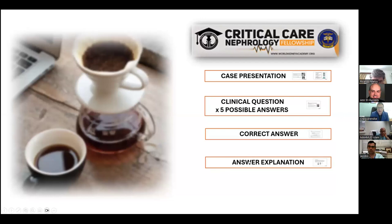And this is really where the whole point of the thing is, that we want to be able to explore the different, even the incorrect answers. We want to be able to explore why those answers are incorrect and what makes the correct answer the correct one. So let's use as an example a case that I have.